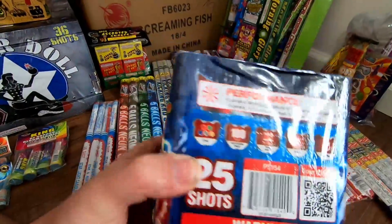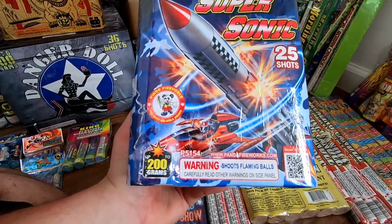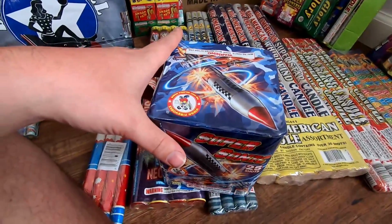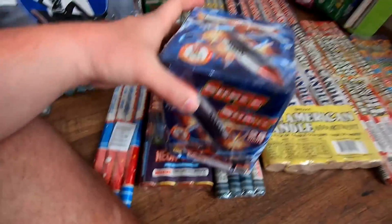For me, it's awesome. I love hearing that sound, and I'm wanting to get this because I want to get a case, but I know the case is kind of expensive, because I think you get like 16 or 12 in a case, and these are usually expensive, and I want to find out, is it worth the money to get a whole case of these next year?